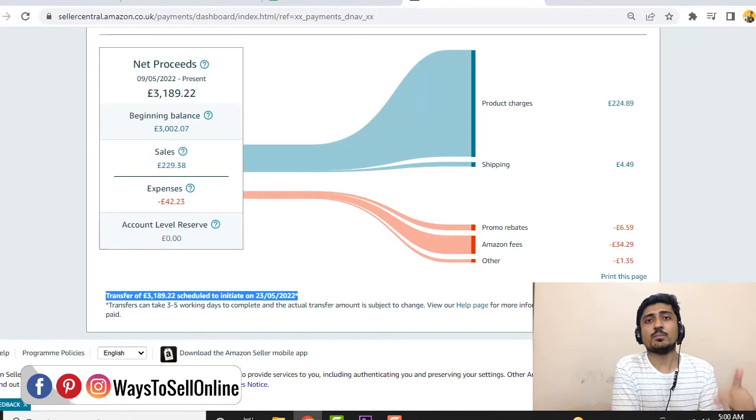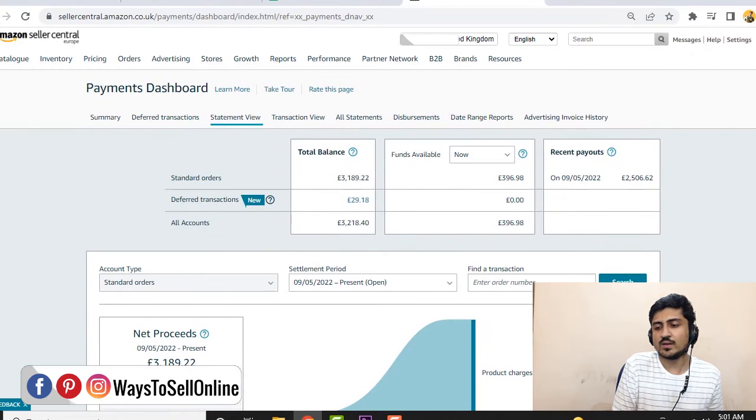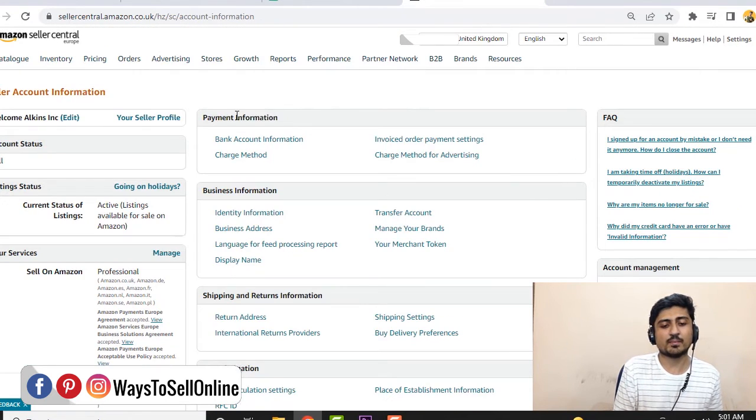Now the second thing will be the deposit method. This will be the account where your Amazon earnings will be credited. If you want to check what card you have attached to Amazon as a charge method, and which bank account you have attached to Amazon as a deposit method, in which that money will be credited on the 23rd of this month, for that you have to go to your Seller Central, settings, click on account info, and then from the top you can see payment information.